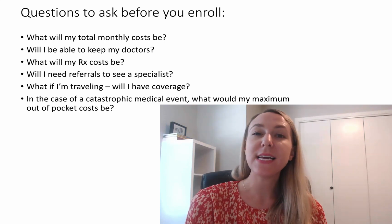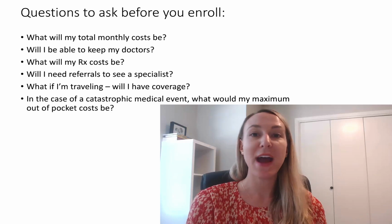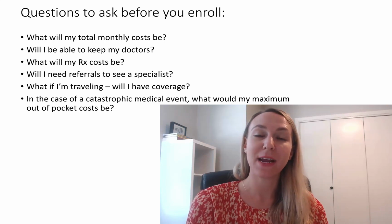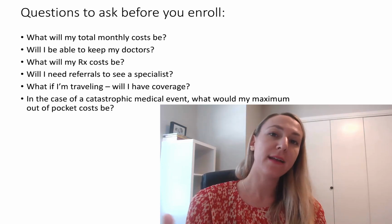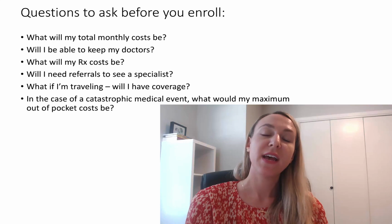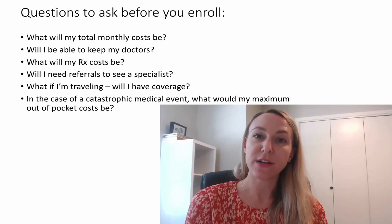Now, in 2018, the standard Medicare Part B premium is $134 per month, and you pay that no matter which path you choose. So whatever fork in the road you decide to go down, that is going to be the standard premium that you pay for Medicare Part B. And then in addition to that, depending on what type of supplement plan or alternatively what type of Advantage plan you go with, the additional monthly costs may vary. Will you be able to keep your doctors? If you're using a Medicare Advantage plan, you want to make sure and check if your doctors are in network and accept that plan. What will your RX costs be?